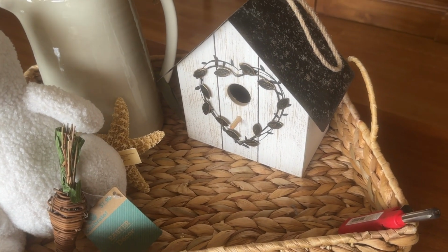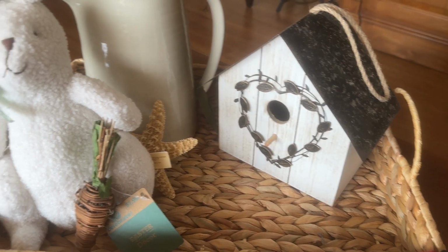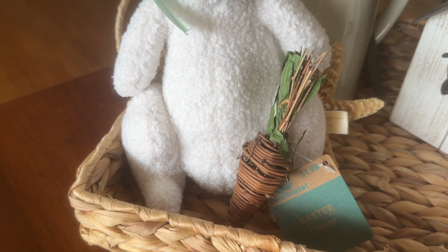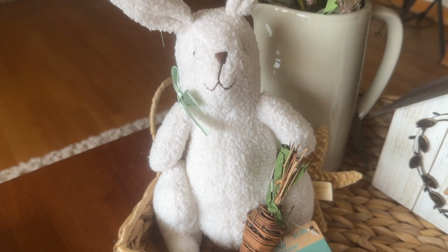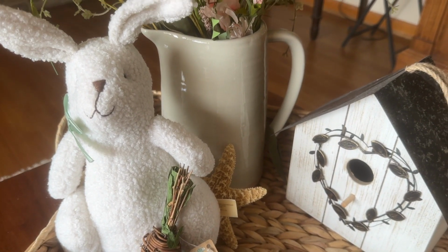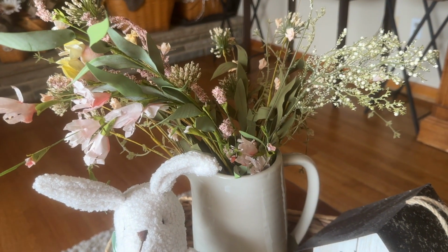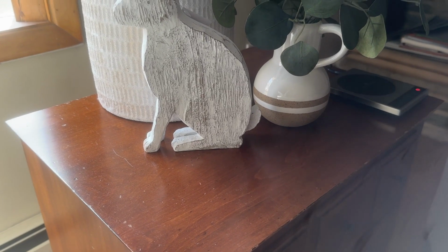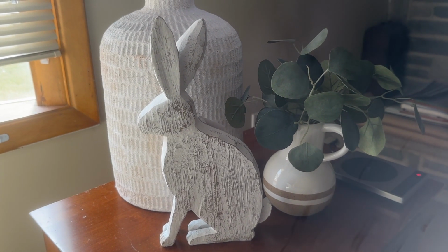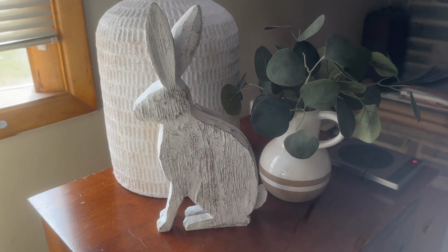That little birdhouse was from Hobby Lobby. They still carry them, but I picked it up last year. And this little bunny rabbit and the grapevine carrot, I picked those up from Walmart in California. And this vase, I believe, is from Hobby Lobby, as well as the flowers. And this little wooden bunny, he's kind of tall. I picked him up from Hobby Lobby last night as well. They were all on sale for 40% off.